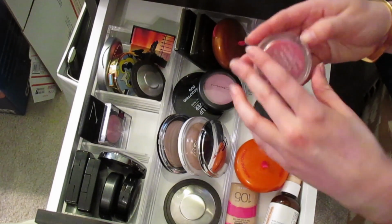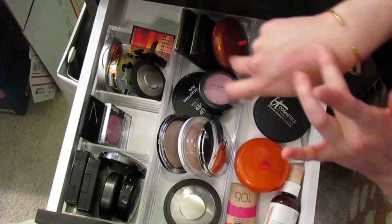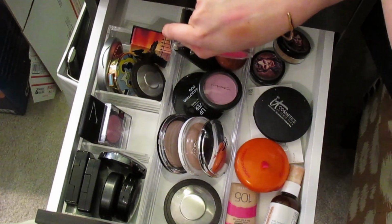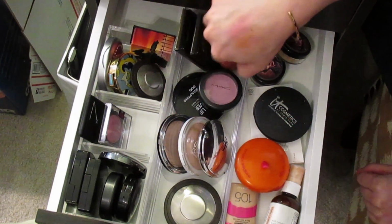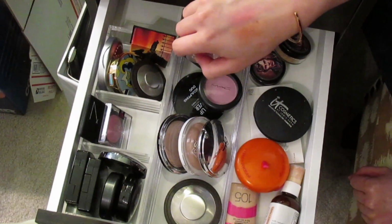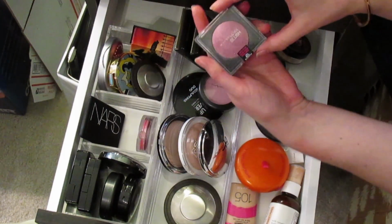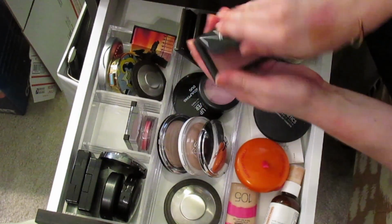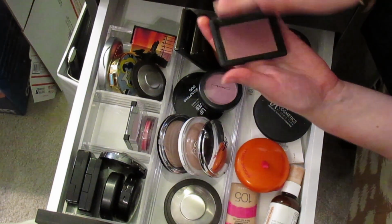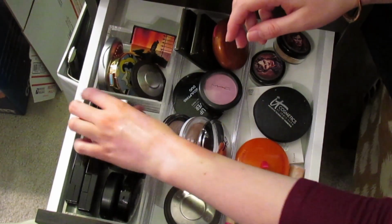Clinique, this was a gift from Nisi. This is in Berry Pop, and I am going to use this summer because I know it won't look very good right now with my pale as a ghost skin, but in the summer this will look gorgeous. Maybelline Wild Blossom, one of my favorite blushes, and NARS Sin. Oh my god, gorgeous. I do want to get more NARS blushes eventually, so definitely keeping that.